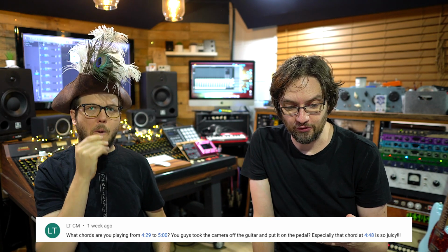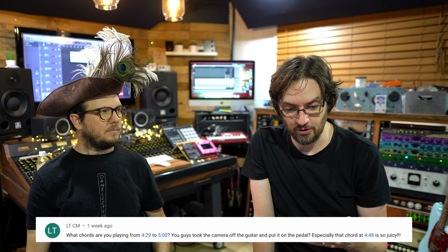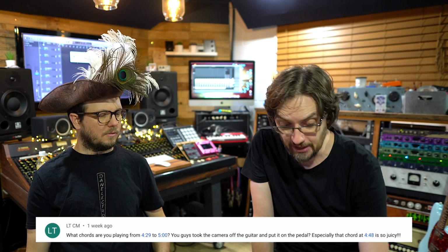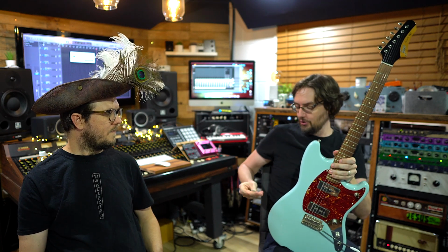What chords are you playing from 4:29 to 5 minutes? You guys took the camera off the guitar and put it on the pedal. Especially the chord at 4:48 is so juicy. Okay, so quickly, this is something. Juicy chord. It's an old track that I recorded ages ago, and I use it quite often because I like the chords.